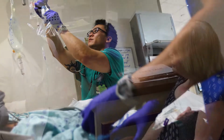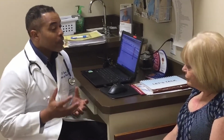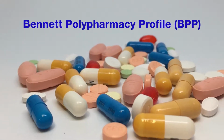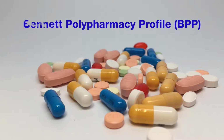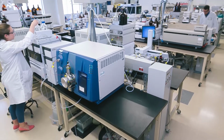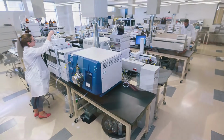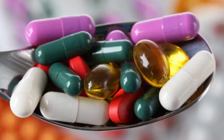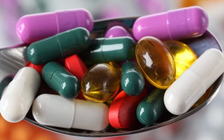non-adherence. I think I've created a tool that can finally and objectively measure medication adherence that is non-invasive and cost-effective. The tool is called the Bennett Polypharmacy Profile, or the BPP. The BPP utilizes the same LCMS technology used in UDS or urine drug screens with proven sensitivity and specificity of greater than 95%. Let's look at how the BPP can help you in your practice.